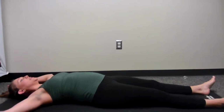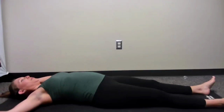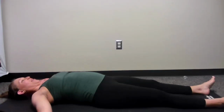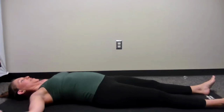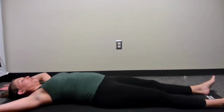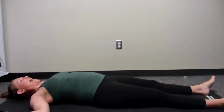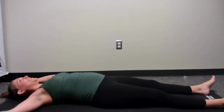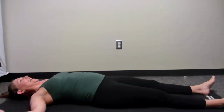We could do this with extended arms, so arms could be all the way out. I have limited room available today. I'm going to work with what I've got by shortening my lever arm and bending that elbow. Pull those elbows down towards your rib cage, then press the fingertips up one more time. Bring it down.